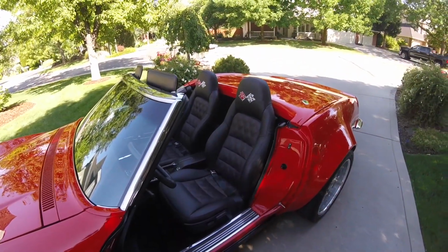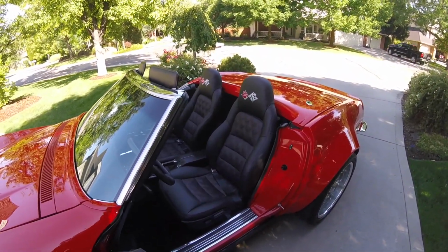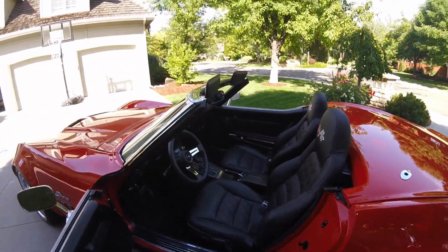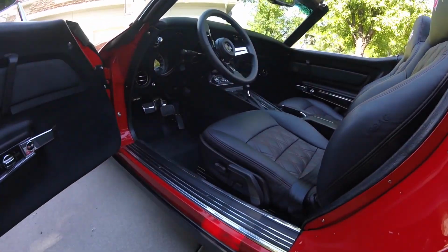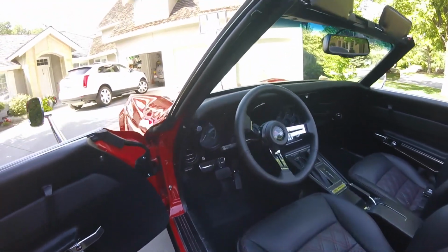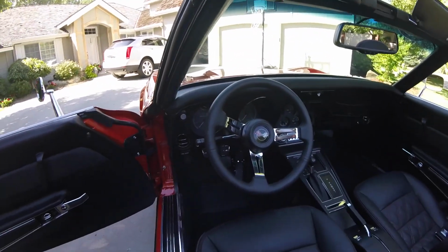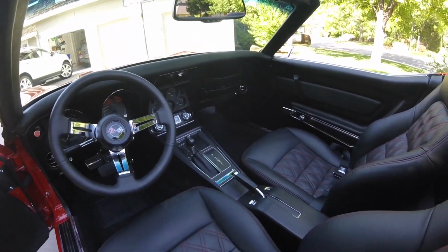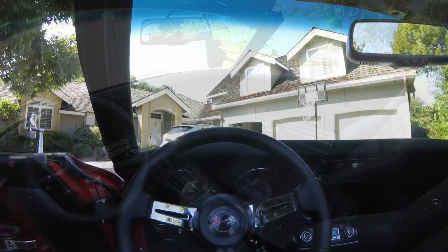These are all custom upholstered in Napa leather, red diamond stitching and the Corvette logos in the headrests. And they're 6-way power with power lumbars. Also tilt wheel, telescopic steering, Dakota Digital gauges, Vintage Air, power windows, power door locks.